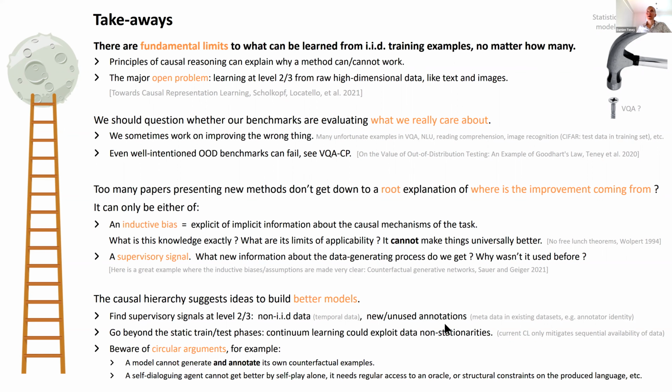So are you asking about how to create the test set that would measure what we care about, or about interpreting the behavior of a model that doesn't do well?